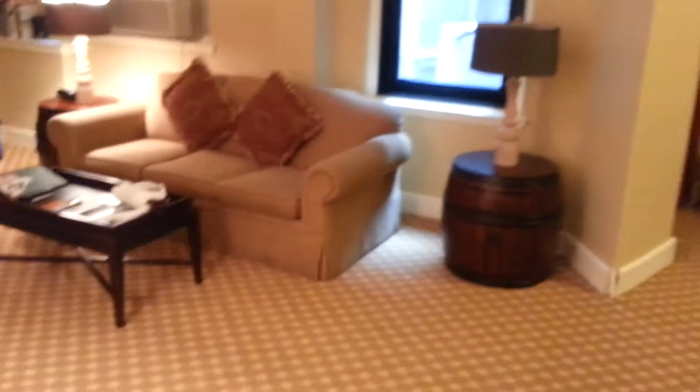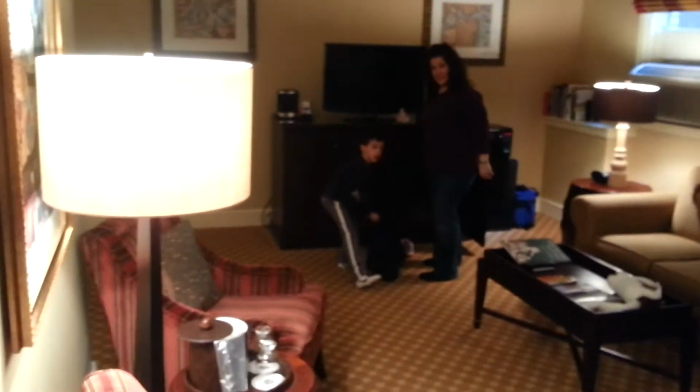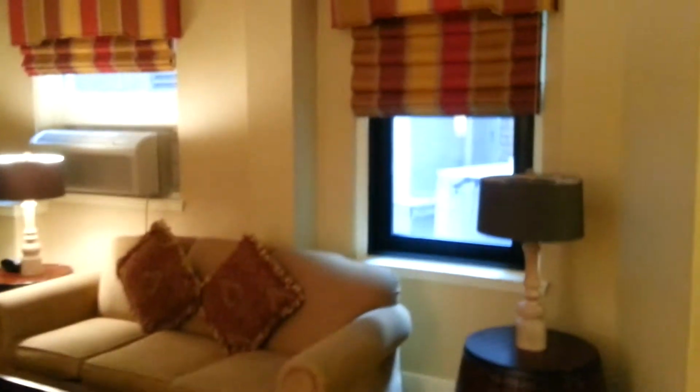Here we are in the Freedom Trail Suite. We have Sean's bathroom. Here's the living room with Sean and Mommy. Beautiful view of the air conditioning units because we're on the second floor.